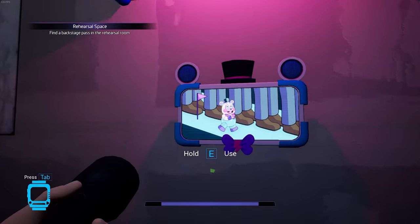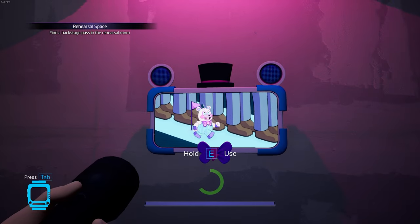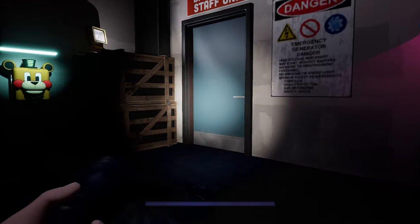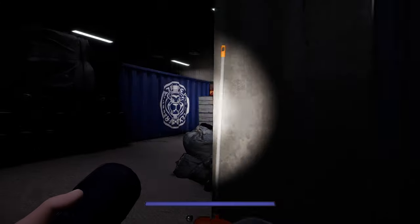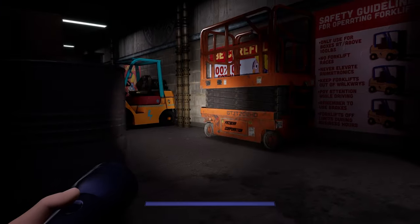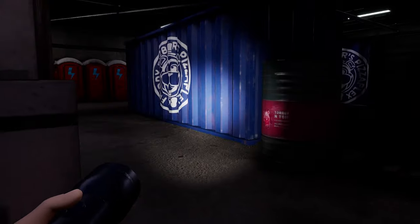Hello everyone and welcome to this guide for the rehearsal space and backstage missions in Five Nights at Freddy's Security Breach. So after you talk to Freddy, you want to go through this door next to the save station and just go through this next area until we get to the next door.